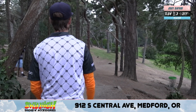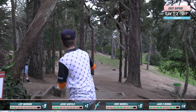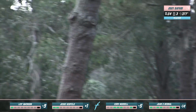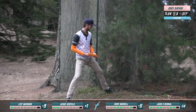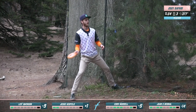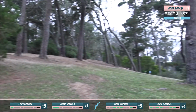It might be kind of hard to tell on the coverage right here, but it was starting to get dark fast here at hole 24. Hole 25 is right where we started to lose most of our light. Sunset was technically, I mean, there was cloud cover, so it's kind of hard to tell, but sunset was technically right when we were walking from hole 24 to hole 25.